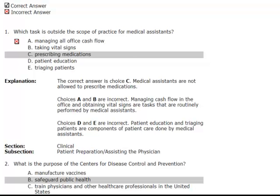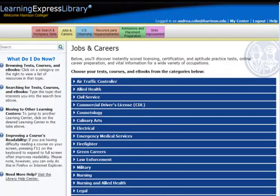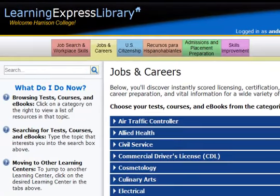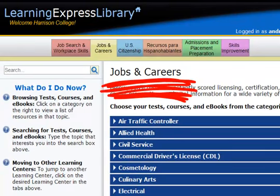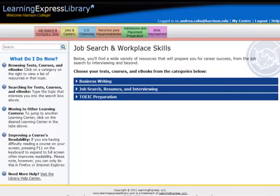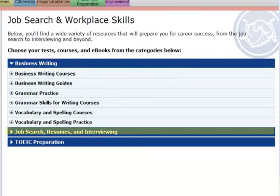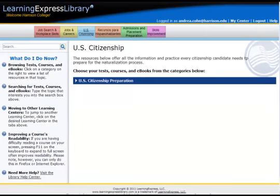So tell me more about the learning centers that we saw in the beginning. I was just getting to that. Once you're in one of the learning centers, you see all the other learning centers at the top of the page listed in that multicolored row of tabs. We are currently in the Jobs and Careers section, but there are a couple other learning centers that may be of interest to you. For example, the Job Search and Workplace Skills tab features simple training in business writing, grammar, and vocabulary, as well as tips on resumes and interviews that will better prepare you as you move on to that stage in your job search.